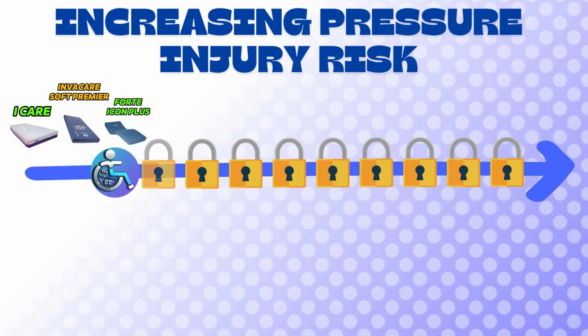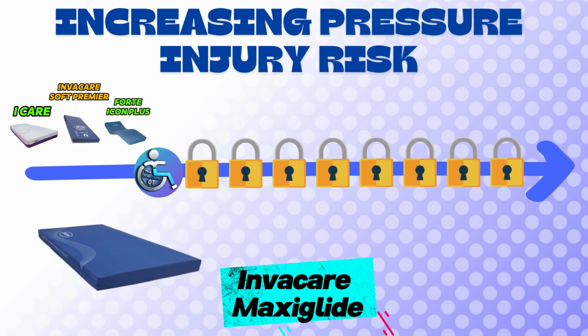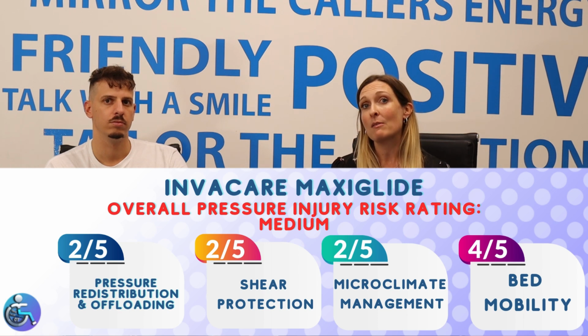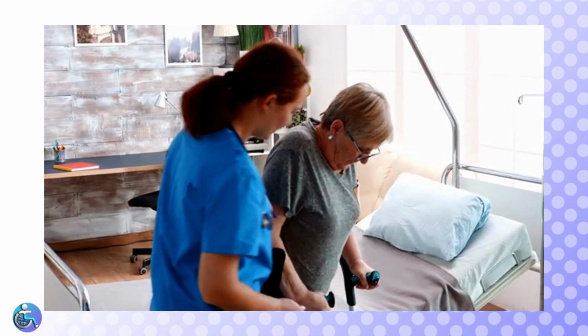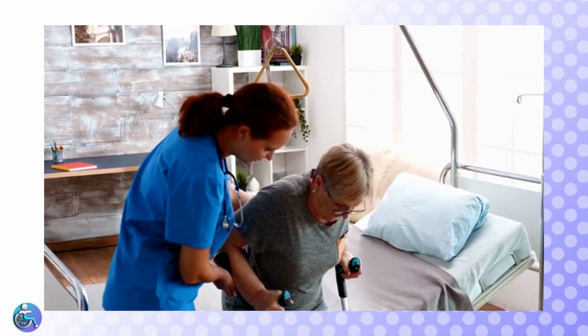Number 4, Maxi Glide. The Maxi Glide would be recommended for somebody who's spending a fair bit of time sitting up in bed and they don't have a very high level of pressure care needs. But when you sit up in bed, you are putting that sacrum and the ischial tuberosities at a higher level of pressure risk because of that positioning and the shearing forces that occur on that part of the body. So the Maxi Glide can be a good option when someone wants to sit up in bed. Even though you probably educate them it's not the right thing to do for long periods of time, they're not at a significant risk of pressure injury.